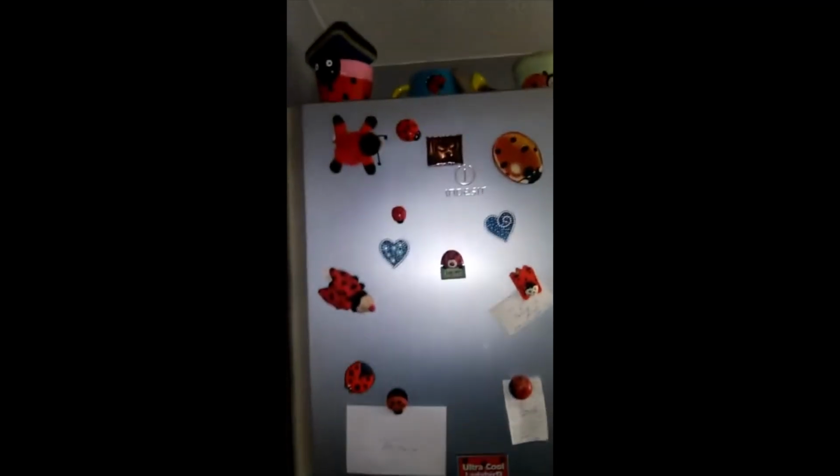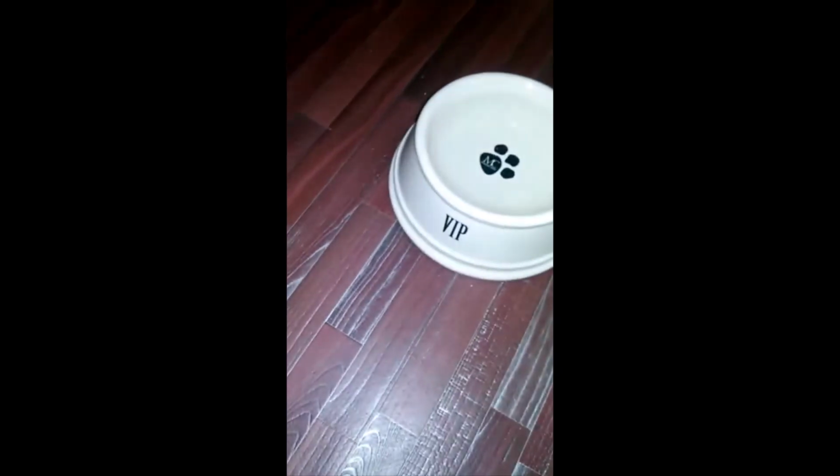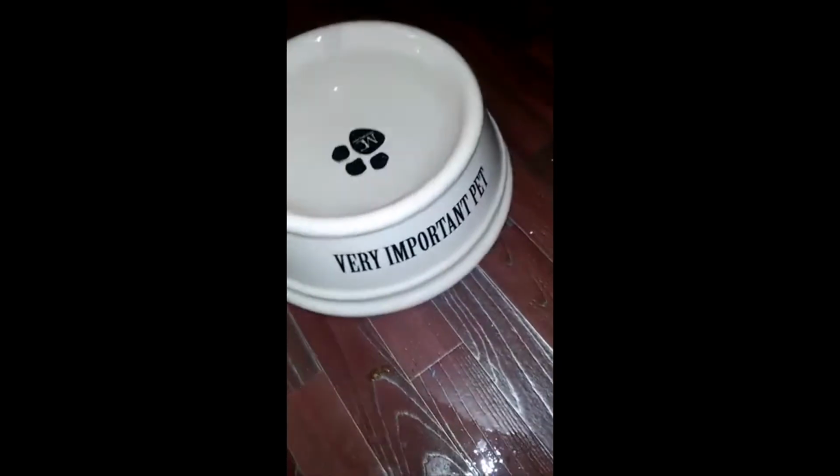Ladybirds, of course, are around the kitchen, all over the place. Not a ladybird, but my gosh, it deserves to be on my fridge. Hello. This is her domain too. Hi. She is designated this little bit and along here because, I know, VIP, very important pet.